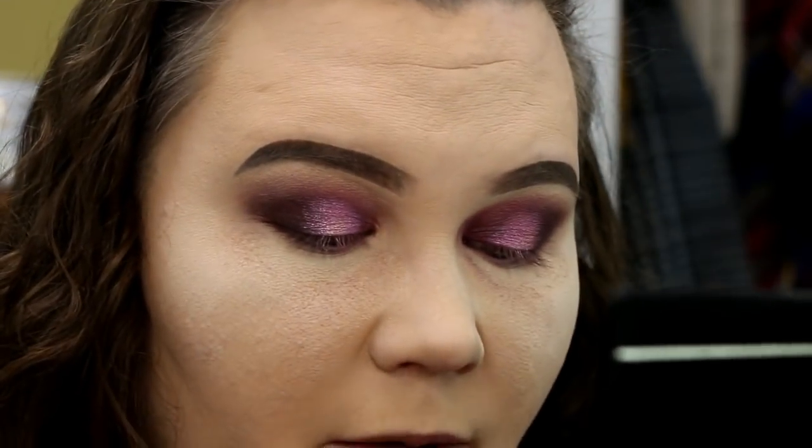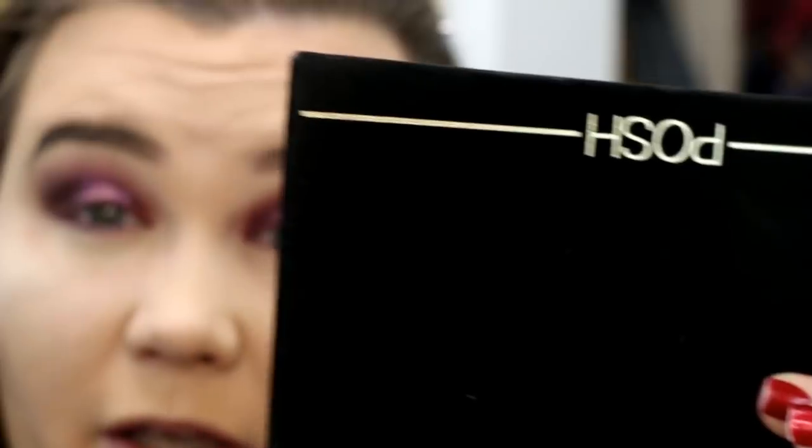Just a little something like that. Just enough to kind of blend and buff and keep everything looking blended. Just a little something like that. Ooh, I think that's actually really pretty.